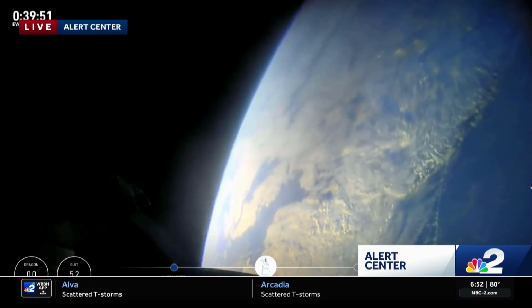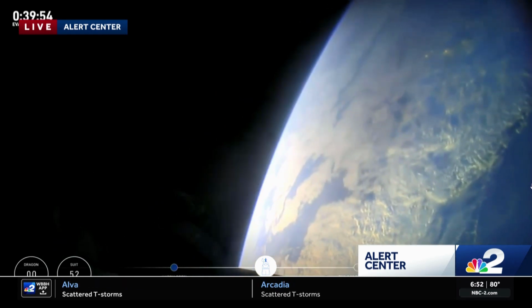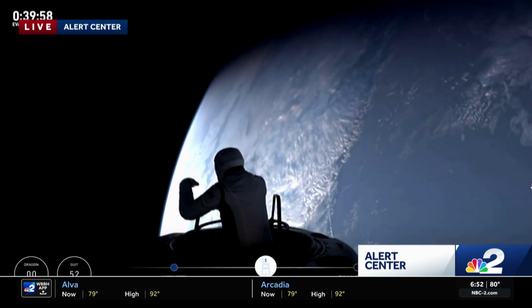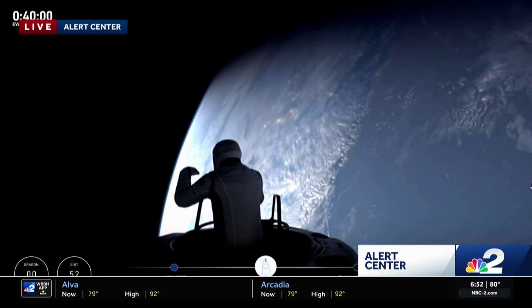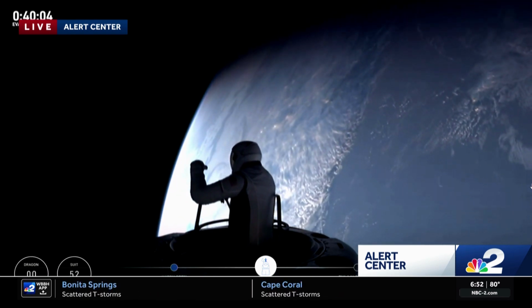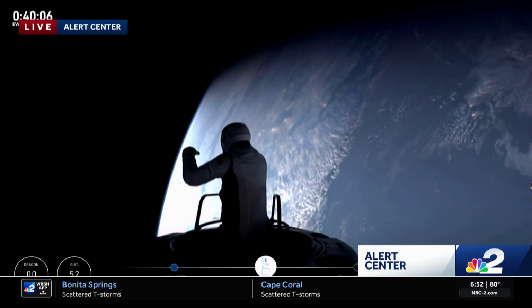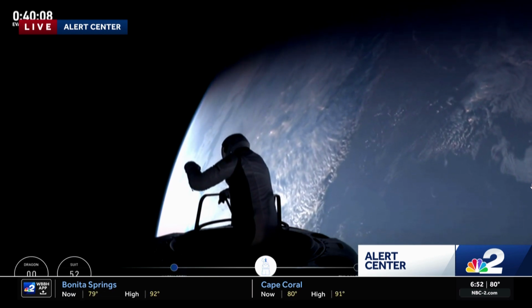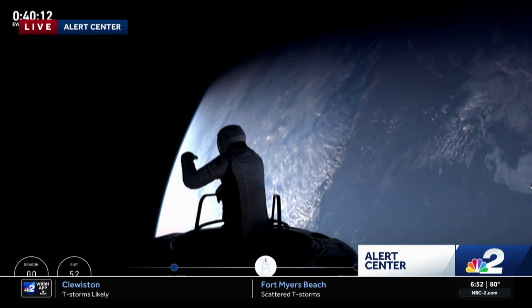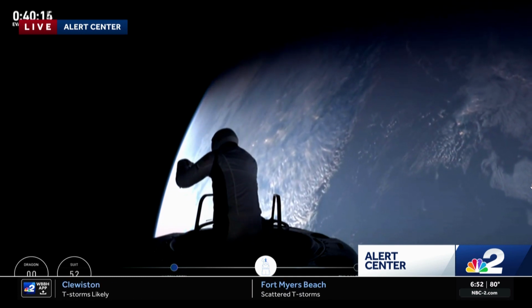I'm going to step into Test Matrix 1. Wow. There we go. Look at this shot right here. Gosh. Wow. Commander Jared Isaacman, again, the commander there, watching from the nose cone. He's going through the nose cone right now. Imagine what he's thinking, looking at Earth right now. I bet you just got to be completely awestruck.